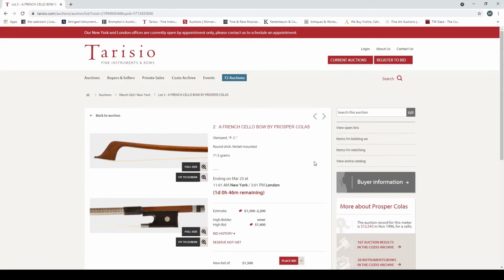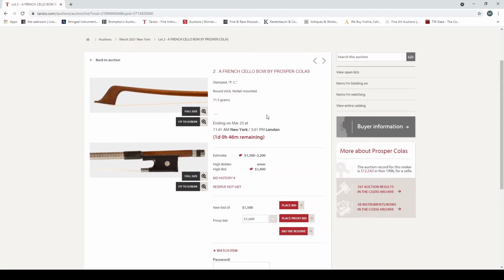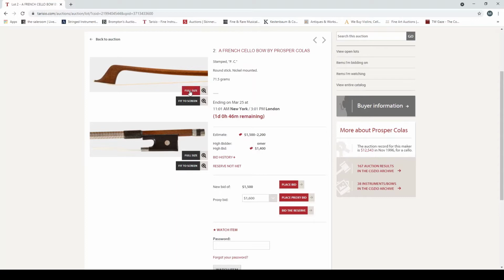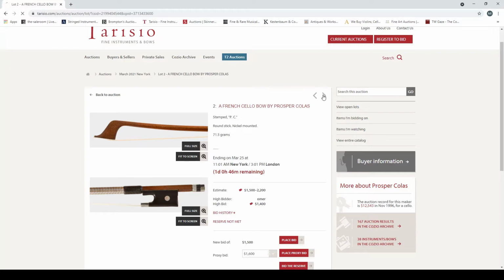A French cello bow by Prosper Colas, round stick, nickel mounted. They seem to have changed their layout a bit on the auctions. It seems a little bit different. I'm not sure I really like the look, but maybe I'm just imagining it. You can request condition reports if you wanted. Let's not get into this too much, but let's have a quick look. Yep, you can see the full size images, so that's nice. It's also $1,400 on that. So this is the fine auction, so things are going to be a bit more expensive.